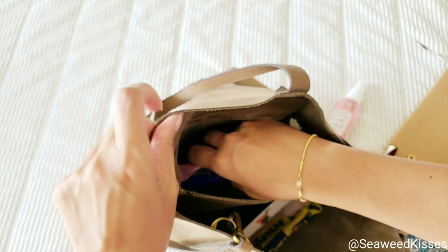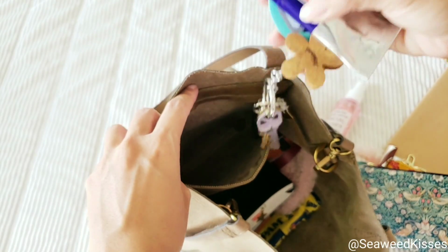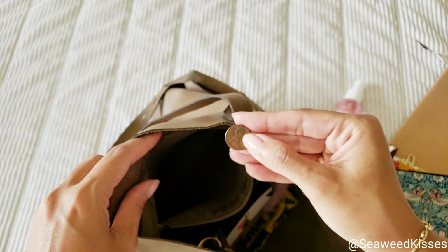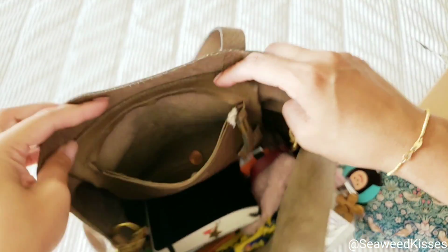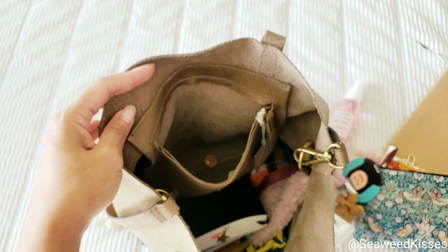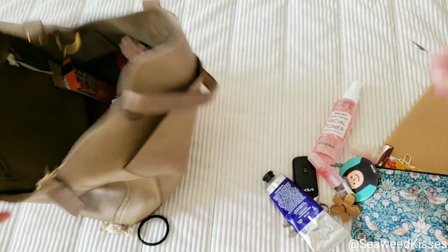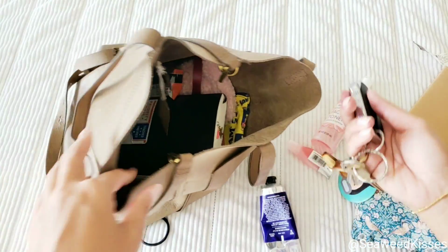And still in the first pouch. Let me just get everything out. What is this? A lucky penny. Are you one of those that always picks up pennies that you see on the floor? Yeah, I am. So let me show you. This is just house and car keys.